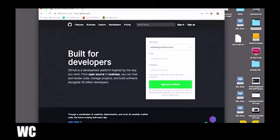Make sure that whatever username you pick makes sense because this is going to be part of the URL for your site. So pick something simple, not a lot of upper or lowercase, and something that really kind of describes why you're building your site. Go ahead and put in an email. And a password.